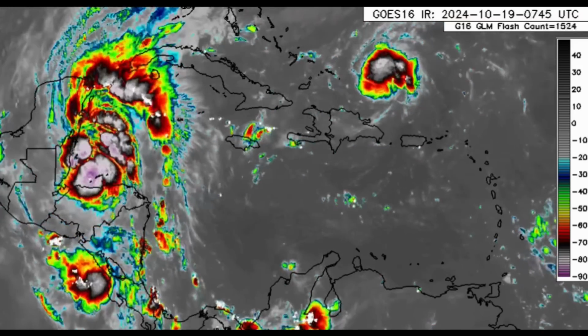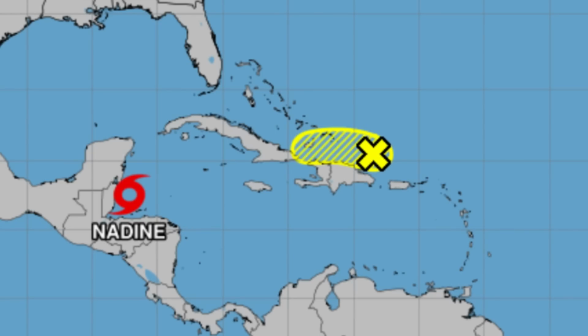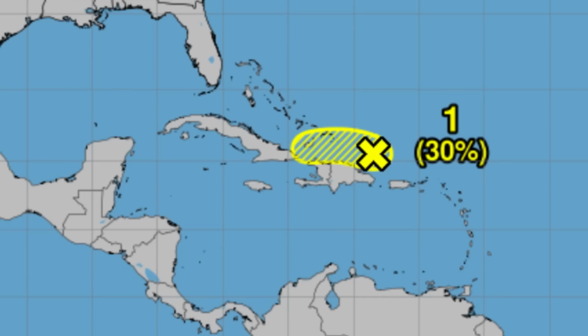And as we go on and take a look at the National Hurricane Center's graphic here, we can see the disturbance right here. So 30% formation chances. I said it was down to 10%, and now it has increased a little bit up to 30%. So low chance just the same, and we could see it try to get itself together as it loiters within the vicinity of the Greater Antilles, the Southern Bahamas, and Turks and Caicos Islands. Now, as it pertains to Nadine, we're going to be looking at the rainfall forecast for the Caribbean, then we'll be going on to the cone forecast for the tropical storm.